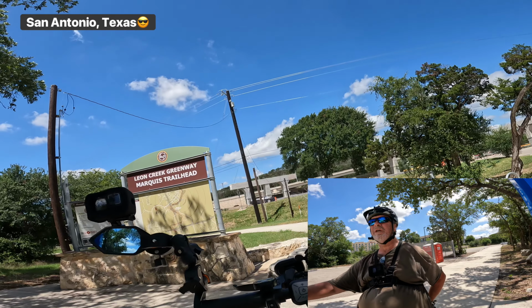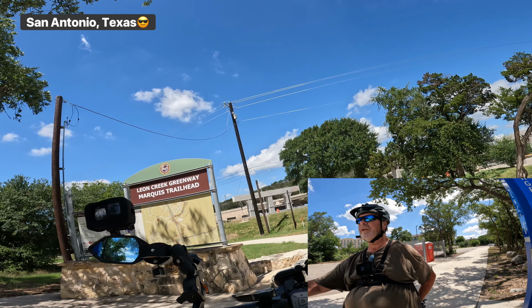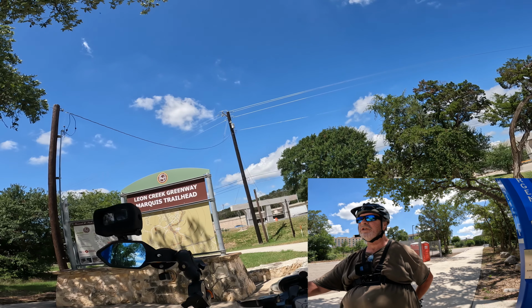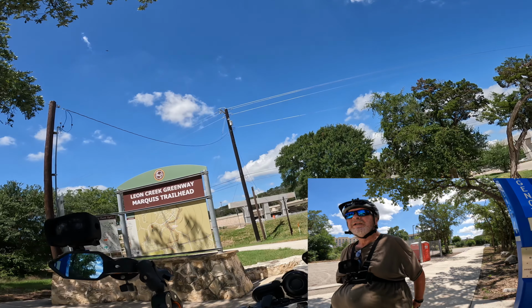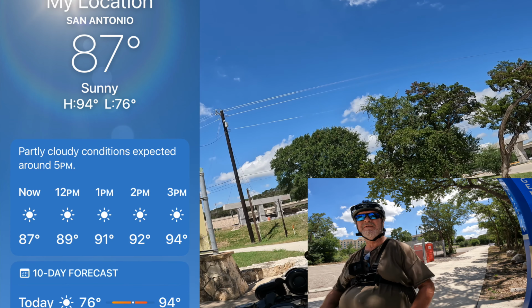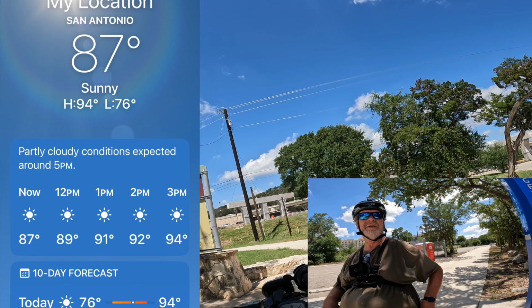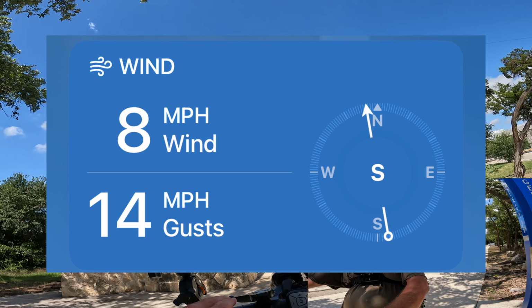Current conditions right now, we're just on the northwest side of San Antonio. That's I-10 in front of us, and Six Flags Fiesta Texas is on the other side. And it's hot. It's 87, 88 degrees right now. Winds are from the south at 8 miles an hour.